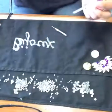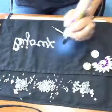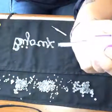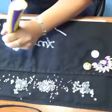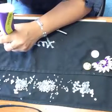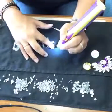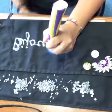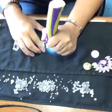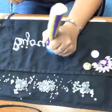Why is that not working? Ah, so that's supposed to pick it up. That actually picks up the crystal when you hold that, and then when you put it where you want it, let go of the button, and that's going to activate the heat. Again, I've never used this Hotfix tool specifically before, so you get to learn with me. In this case, we'll press this over the crystal and hold it in place for a few seconds. These are bigger crystals, so they'll probably take a little bit longer. Come on there, buddy.